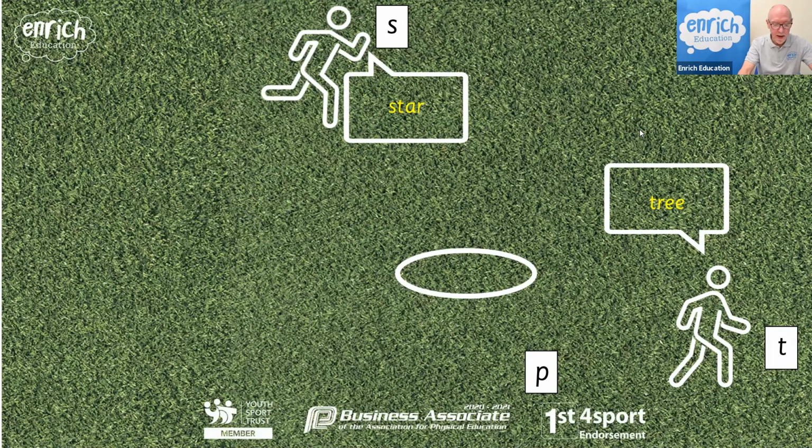Like a lot of games in the pack, you could introduce an element of competition to this game and have the team which is the first one with all their children standing by a letter be the winner.